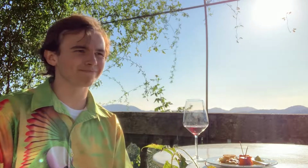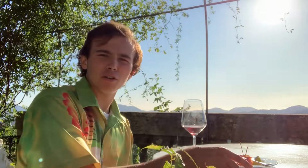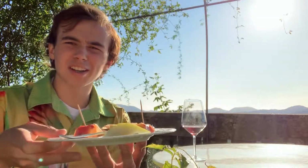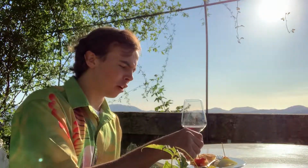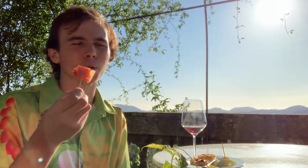Hello, everyone. Back again. Here I have a nice antipasto plate to mesh with the wine, a nice little thing to go with it. So first we have, as they say in Italian, prosciutto e melone, or as it is in American, prosciutto with melon.